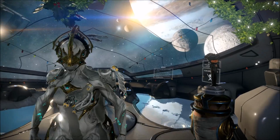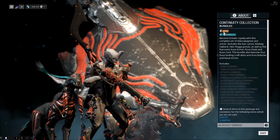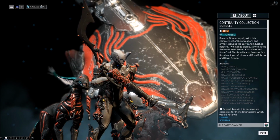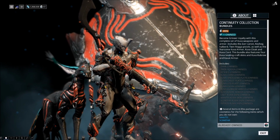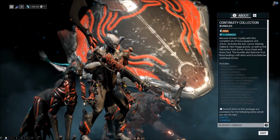But all of these items I'm going to be showing you can be picked up in the Continuity Collection in the Marketplace. Now this is going to be 895 plat for everything, but you can buy these things separately for a smaller price tag in case that's too much for you to spend, or you just can't find yourself spending that on stuff you don't necessarily like.